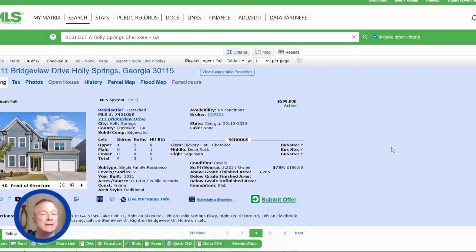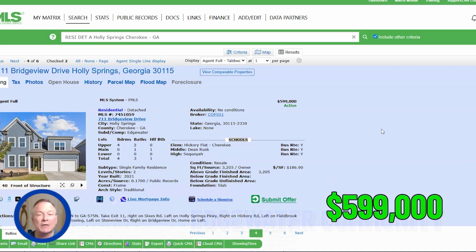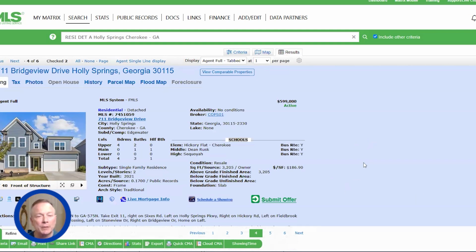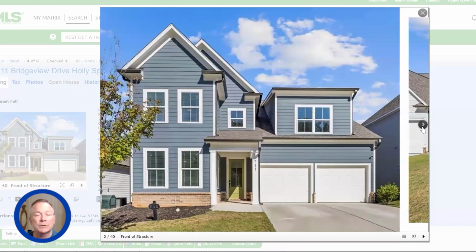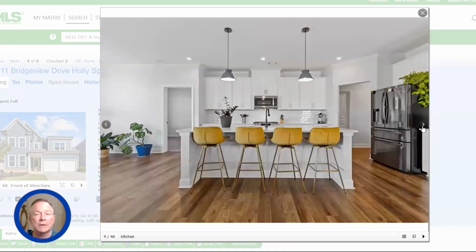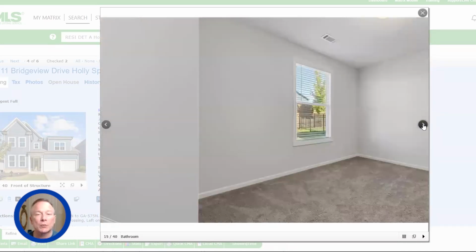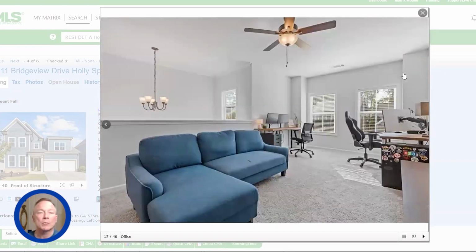This is a house that's in Edgewater. It's an Edgewater community. This house is listed for $599,000. It's a 4-bedroom, 3.5 bath home. It's built in 2021, and it has a little bit over 3,200 square feet and it's on a slab. It's a traditional 2-story home, 2-car garage, nice open floor plan, nice windows, really beautiful natural light, white cabinets, some white tile backsplash there, stainless steel appliances, nice wood floors, really beautiful open floor plan.